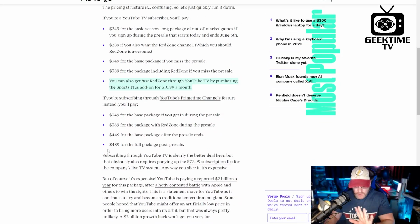Next section. If you're subscribing through YouTube's Primetime Channels feature instead, so a regular YouTube user like me, I don't have YouTube TV, this is what it would cost for me. It's $349 for the base package if I get in during the pre-sale, $389 for base package plus Red Zone, $449 for base package after pre-sale, and $489 for the full package post pre-sale. And notice I do not get offered the option for Red Zone only.